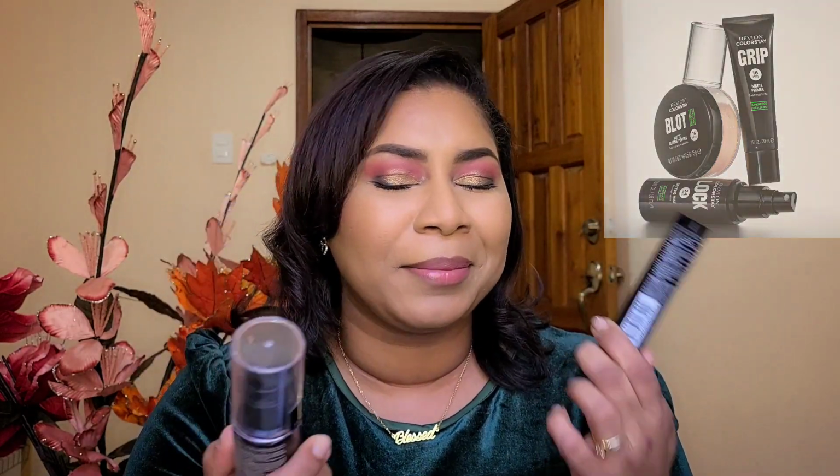I'm gonna tell you guys right away, don't waste your money on the primer or the setting spray. This setting spray is like the worst setting spray I've tried in a long time, and the primer is just okay, nothing revolutionary. I do have a primer that I will share with you today, but this powder, oh my goodness, I already want a backup of this powder.